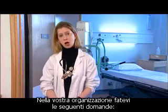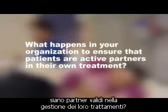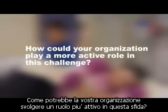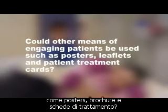For your organisation, ask yourself the following questions. What happens in your organisation to ensure that patients are active partners in their own treatment? How could your organisation play a more active role in this challenge? And finally, could other means of engaging patients be used, such as posters, leaflets, and patient treatment cards?